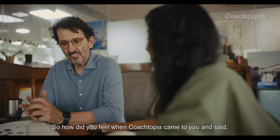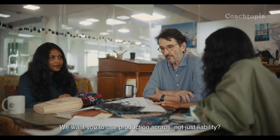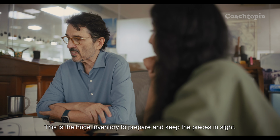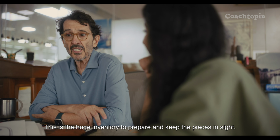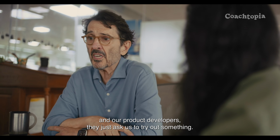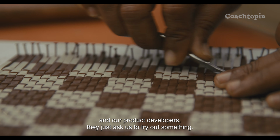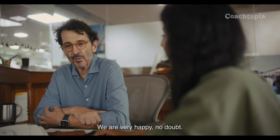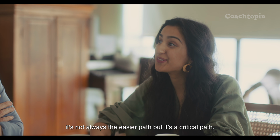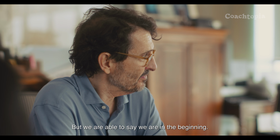So how did you feel when Coachtopia came to you and said, we want you to use production scraps, not just liability? Actually, we objected first because it was very difficult to maintain. This is the huge inventory to prepare and keep it, these pieces in sight. The beginning, we were scared. And our product developers, they just asked us to trial something. We are very happy. We are very happy, no doubt. Yeah. It seems like circularity or sustainability, it's not always the easier path, but yes, it's a critical path. But we can able to say we are in the beginning.